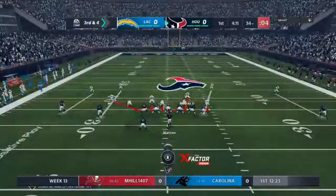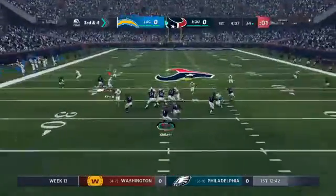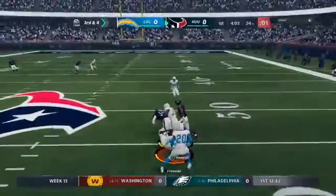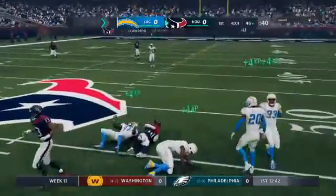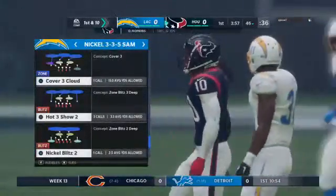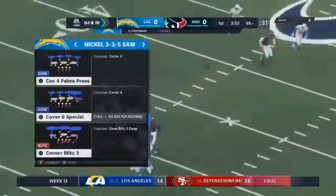An extra defensive back on the field for the Chargers now on 3rd down. Watson just beating the play clock. And he's got the completion to Hopkins. And he is going to have a Texans first down as they're able to get the 3rd down conversion. 12 yards there as they keep this drive rolling. It's another 1st down.